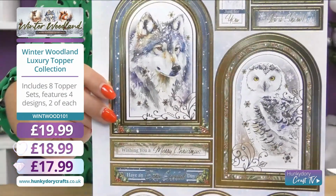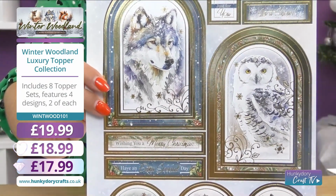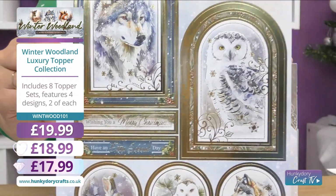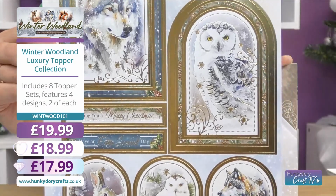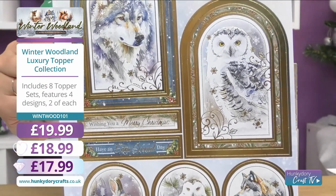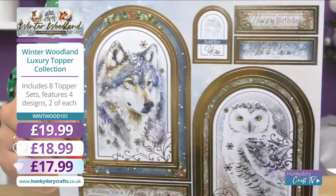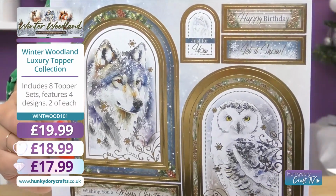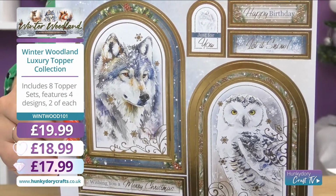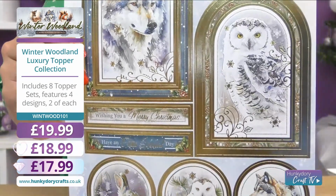Moving on, we have a Winter Wonderland here. And you can really see that is just the clues in the name. Look at that handsome wolf there. Again, that fabulous, I love owls. Oh my goodness, I just think they're magnificent creatures. Wishing you a Merry Christmas. Have an extra special day. As you can see there, the sentiment, a happy birthday and just for you. So great for all those non-Christmas occasions. Let it snow.